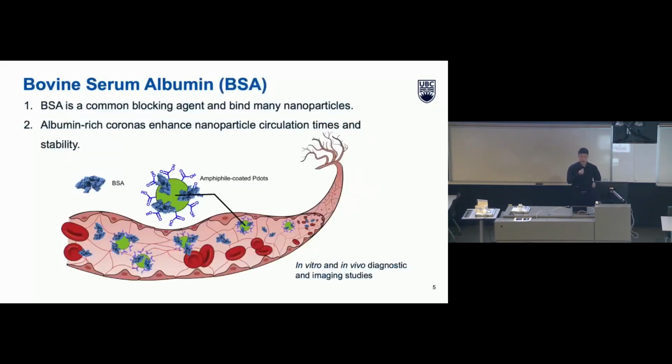Bovine serum albumin, BSA, is a common blocking agent and it can bind many nanoparticles. This means that even though we have an amphiphile-coated nanoparticle, when we apply it to in vivo or in vitro diagnostic and imaging studies, proteins like BSA in the biological sample will bind onto our nanoparticle. And several studies suggest the albumin-rich corona will enhance the nanoparticle circulation time and stability.